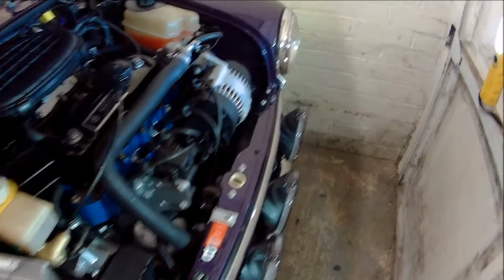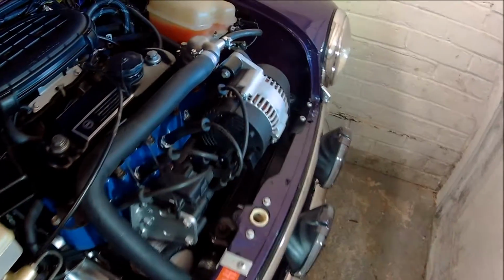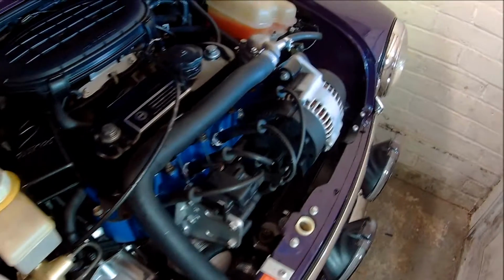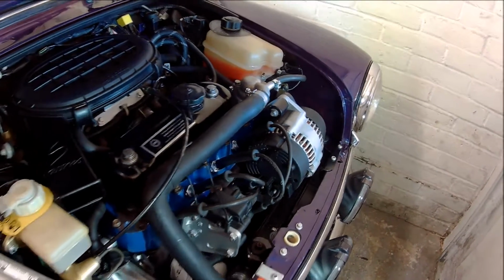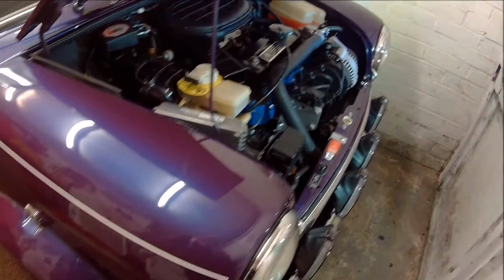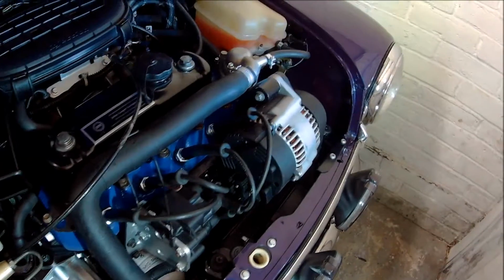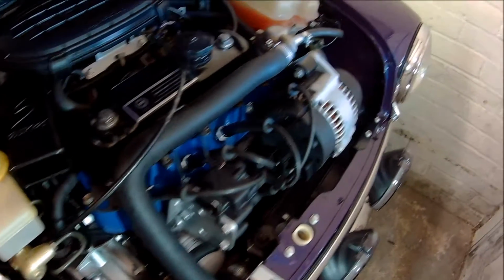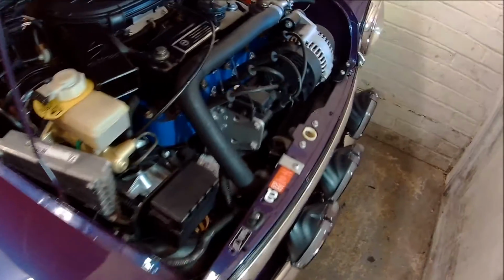So the front end refresh is all done now, the engine's all painted, new subframe in, and it's been run up. It was a real pain this week because I ran the engine up just to bleed the cooling system and check for leaks. I left it running in the garage for about half an hour, 40 minutes, and I came back out and the garage smelt really hot. The car was really hot. I had a look inside the car and there was smoke coming from the carpets, which was an immediate concern.